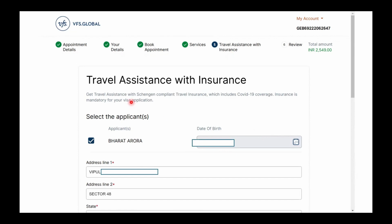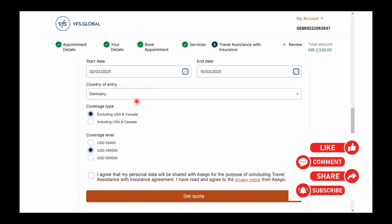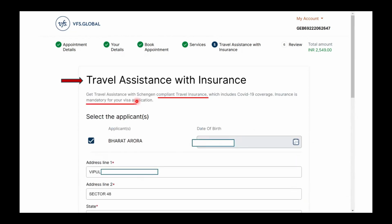So get travel assistance. What this says is that for Schengen visa, there are compliant travel requirements that sometimes require COVID-19 coverage also. It is mandatory for your application, and there are approved vendors only from which you can buy insurance. So if you're buying it from a third party, or from a travel agent, make sure the company is approved by Schengen visa. You'll have to do that due diligence yourself, right? There are minimum requirements. I'll cover those further, but this is just that if you want this insurance from VFS, you can buy it externally also.